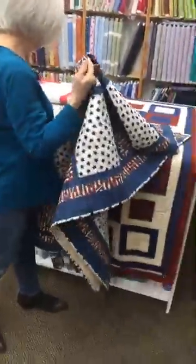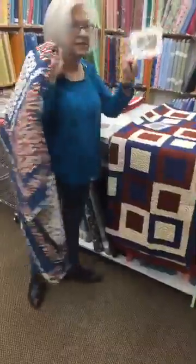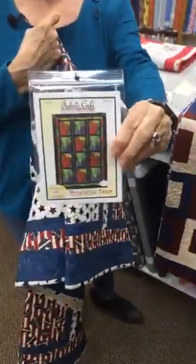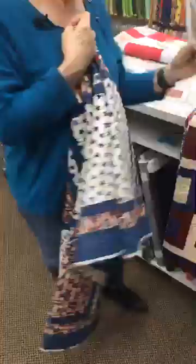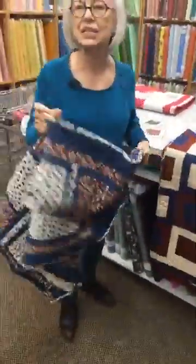This one, whoops, I'm sorry, I showed you the wrong pattern. Okay, this one is the Byzantine door. So I'll show you that other one again in just a minute because I have information about it. This one is the Byzantine door, and the finished size on that is 46 by 61.